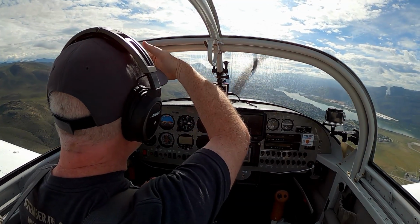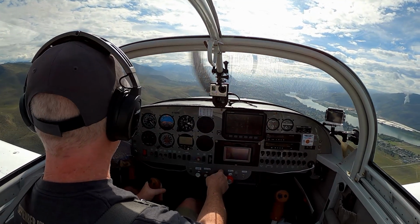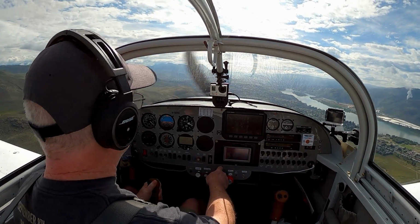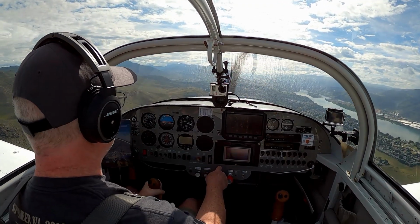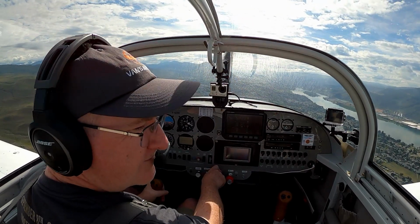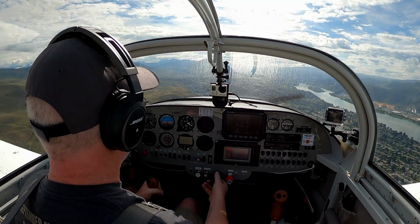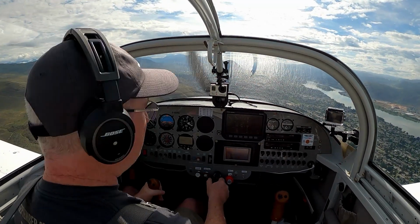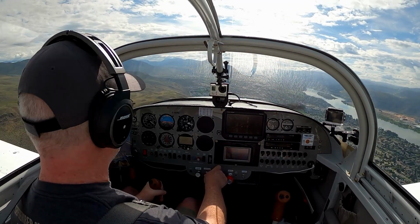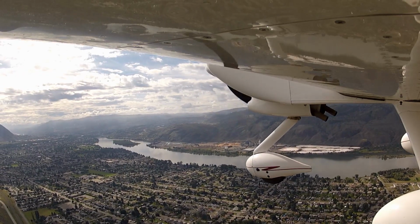Kamloops Radio, Cessna 180 on float, Foxtrot Whiskey Juliet Charlie. Zulu Victor Delta with the helicopter traffic. Zulu Victor Delta, roger, thanks. Cessna 180, Foxtrot Whiskey Juliet Charlie, Kamloops Radio. Foxtrot Whiskey Juliet Charlie, we are approximately 10 miles to the west at 4,700 en route to Savona, and we'll be staying at this altitude.